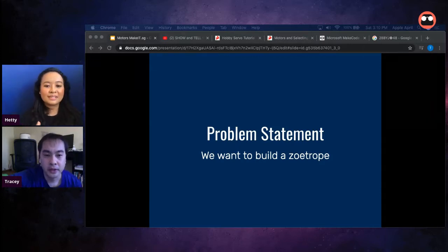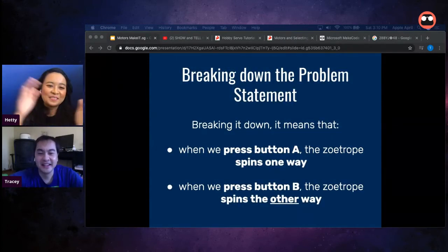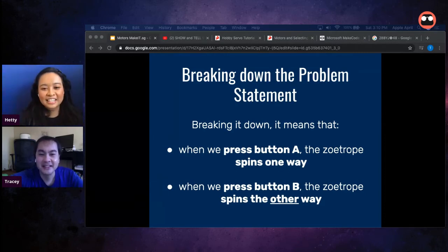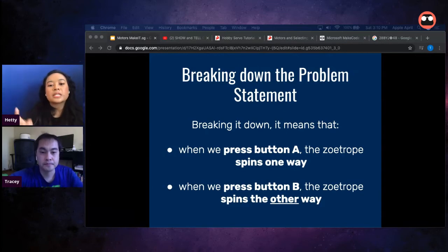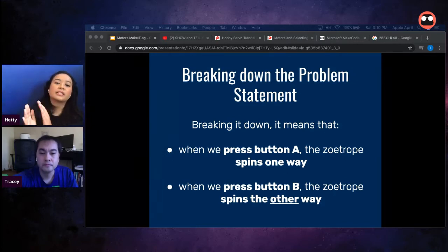Basically, the problem statement. Like any other problem in the world, you need to break it down into smaller parts. In this case, a zoetrope has only three parts. When I press button A, the zoetrope spins one way. When I press button B, it spins the other way. And I need a way to stop the zoetrope, so when I press buttons A plus B at the same time, it stops. These are the three steps in making a zoetrope.